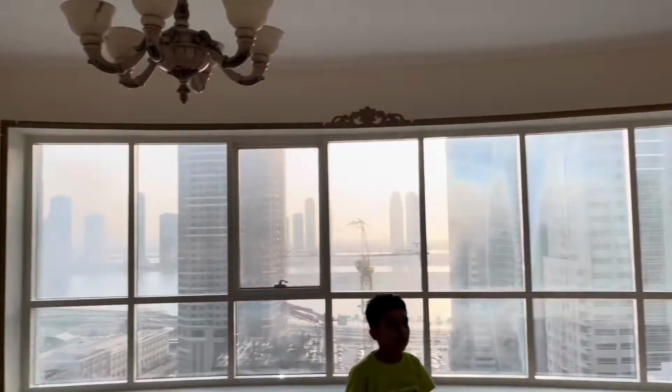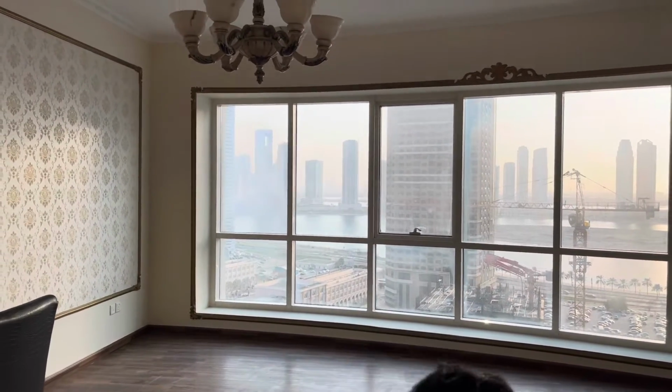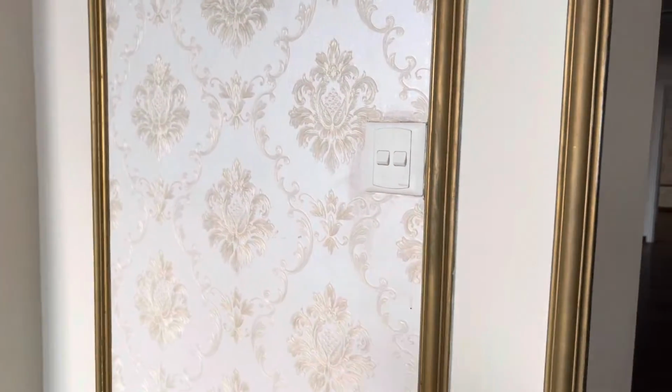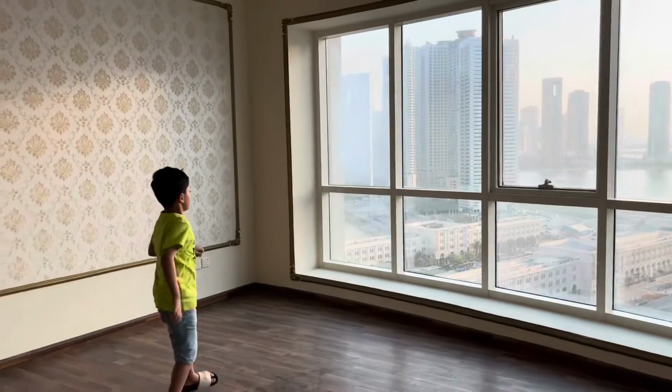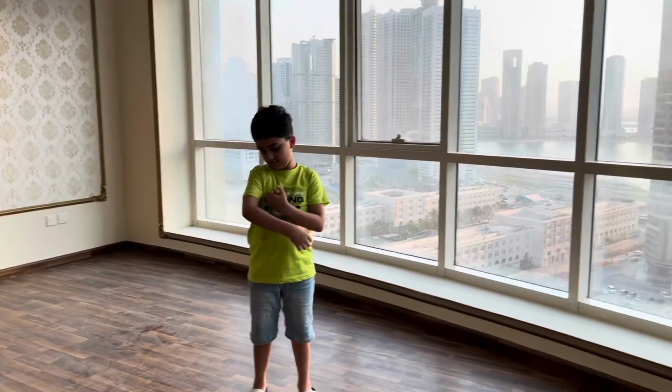chandeliers. And these are the lights, which kind of look the same. Come here, I have an example. Look, these lights look the same as what we have today, because it's the same building, just a different floor.